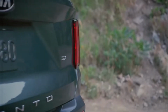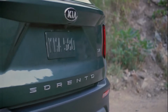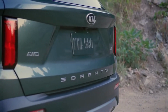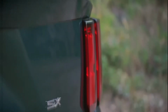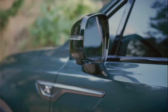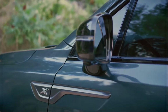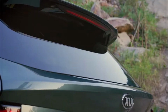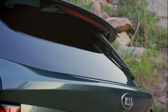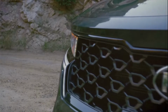Kia Sorento has progressed from a huge, practical, and affordable family SUV to one that is large, practical, and stylish. Although the pricing has adjusted to reflect improvements in quality, design, and technology, this large Kia still feels like good value.